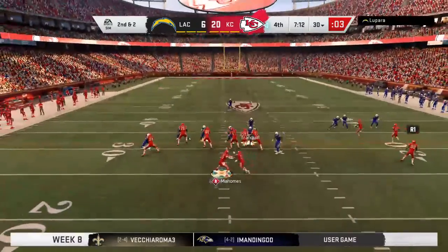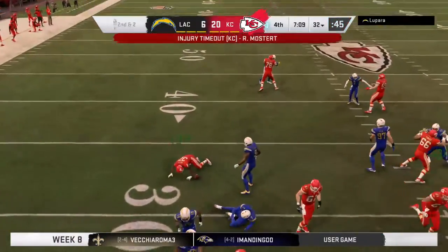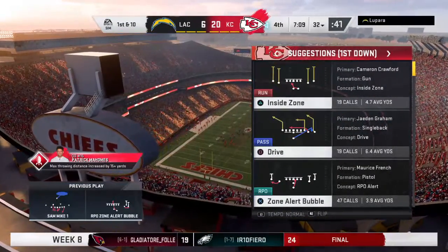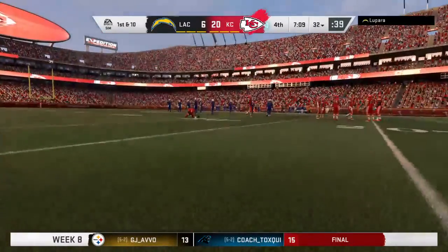Again, they'll run it with Mostert. And he's able to get out to the 32, brought down there. Now it appears we've got a Chief moving pretty gingerly down there. We'll step aside and get an update when we return to Arrowhead.